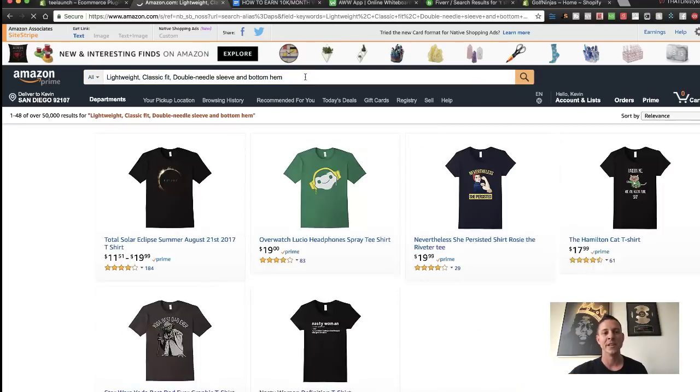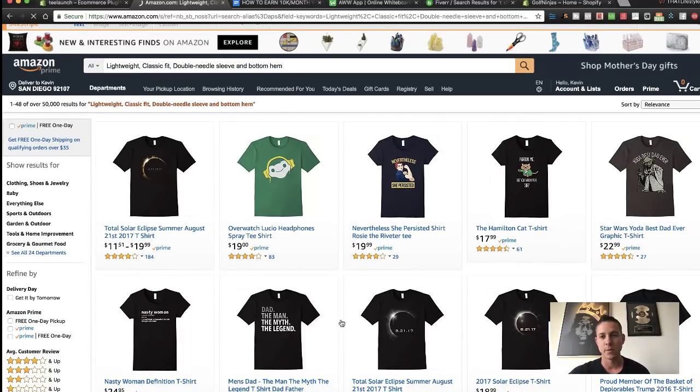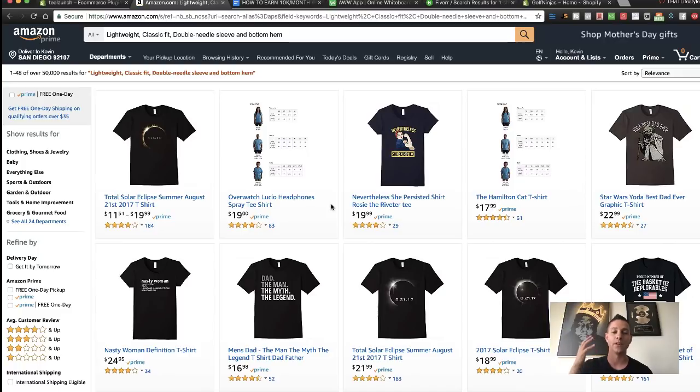So if we press enter here on Amazon, we're gonna see some cool stuff. And so what we see is shirts here, but we don't know what this really means. It says sort by relevance, but we don't know necessarily if these are actually the top brands or the top sellers, but there is a trick to figure it out.